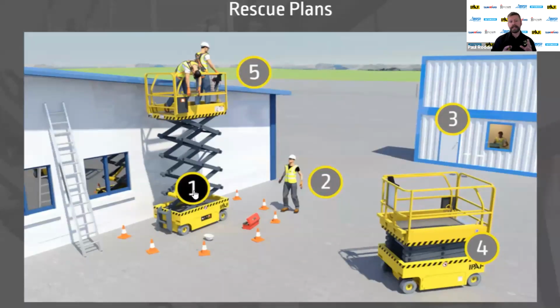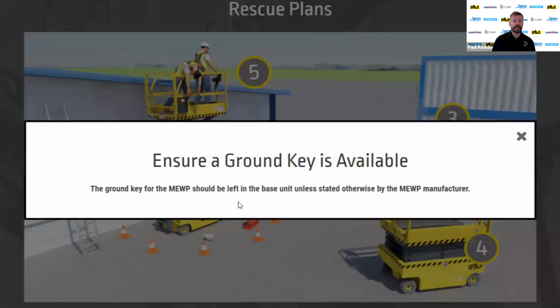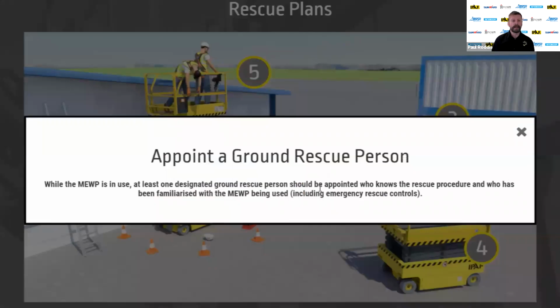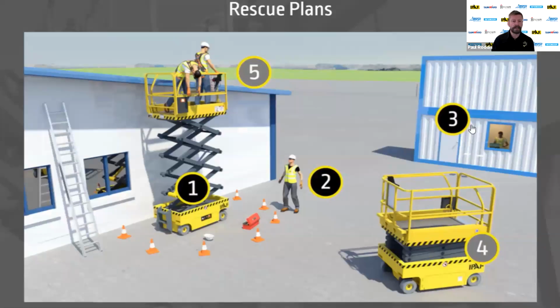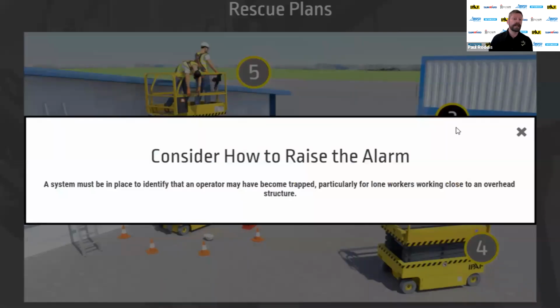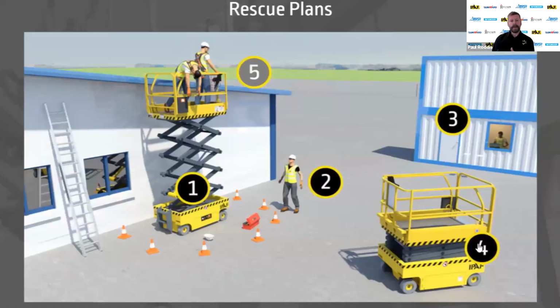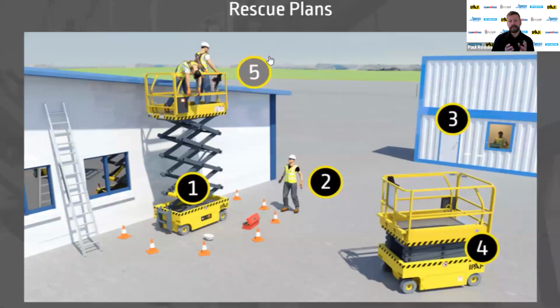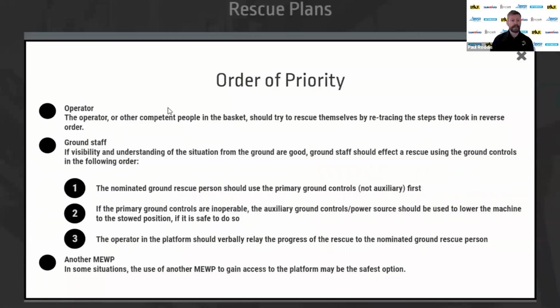For some of the difficult requirements, as mentioned by Tony, we've broken them down into a simple framework that can be applied to almost every situation. For example, planning for rescue. The simple methods shown here work for almost every situation. And if you use this sort of template every time, of course, putting in your own details and specifics for that particular operation, then you've got a working rescue plan template for every MEWP activity.